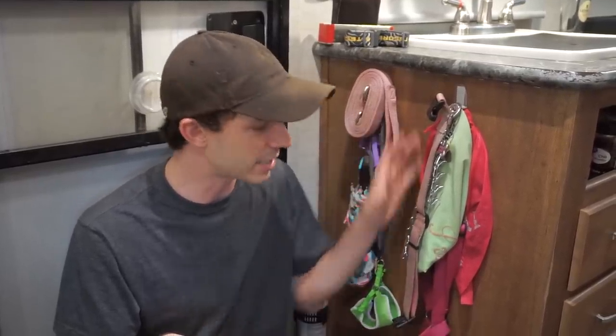All these things we hang up with command hooks because we use them all the time, and they get them out of drawers or cabinets that otherwise may be completely full already, and it just gets them to where they're easily accessible for us. Now, if the item that you're hanging up is fairly heavy, then the adhesive strip that comes with the command hooks might not be strong enough to keep it up.